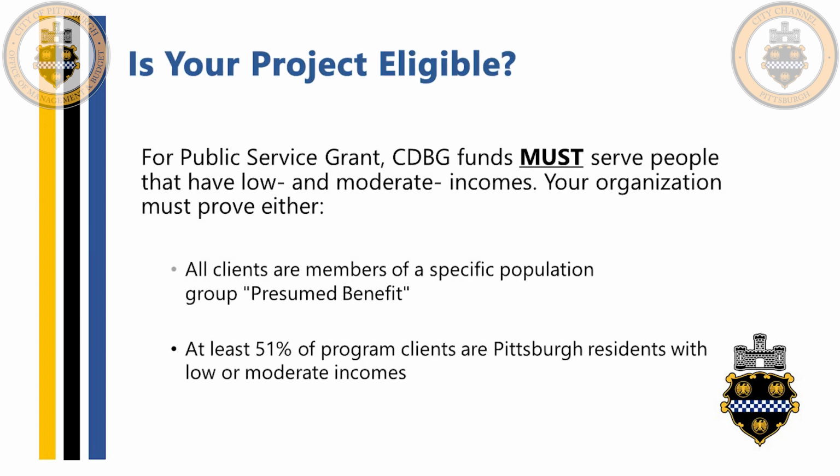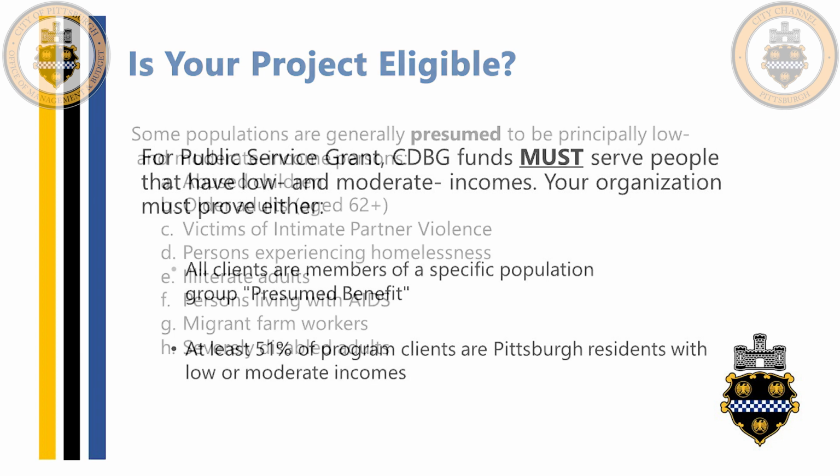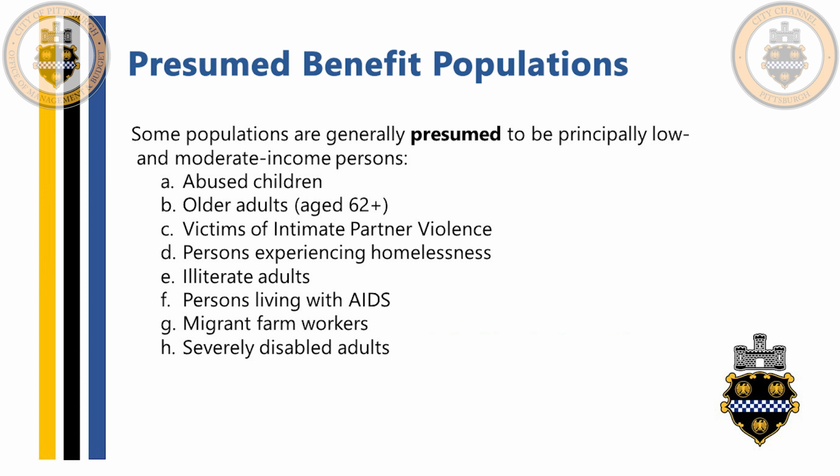Is your project eligible? As Kelly mentioned earlier, these projects must be used to serve Pittsburgh residents with low and moderate incomes. In your application, you will need to note either you are serving presumed benefit populations or your organization income verifies its clients. This slide lists the populations that are considered presumed benefit by the federal government. If your project serves exclusively members of one of these populations, your program is CDBG eligible.